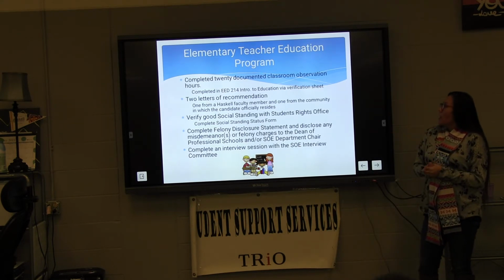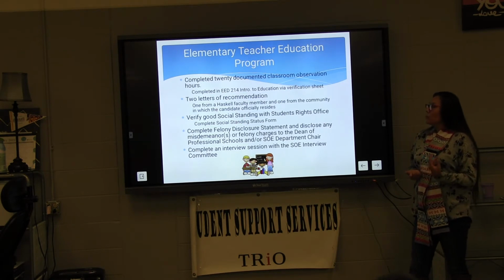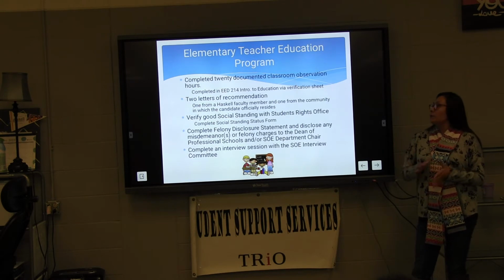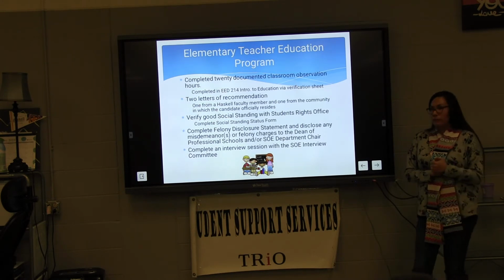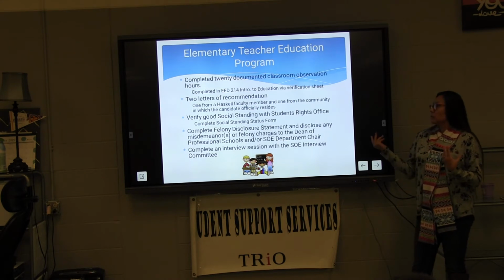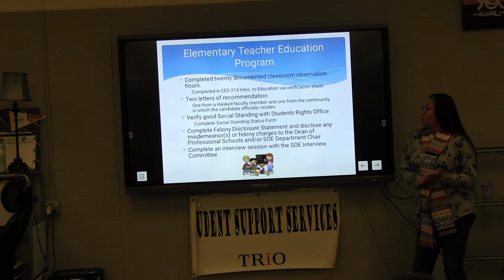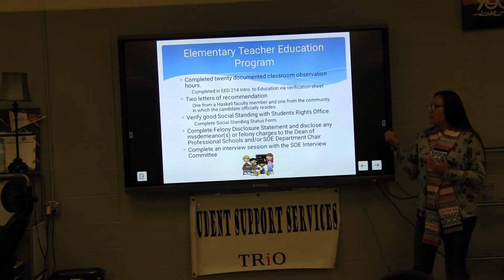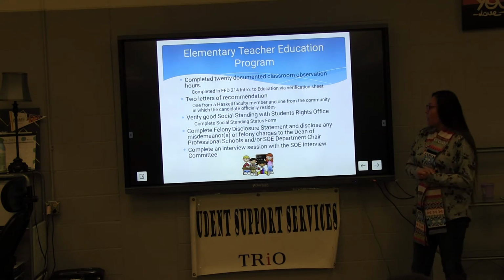You have to complete 20 classroom hours of observation, and get 2 letters of recommendation, one from Haskell faculty and one from the community in which the candidate officially resides, so it does not have to be here. You cannot ask anyone from the school board for a recommendation because they want somebody outside of the school board. Good social standing, which is verified from the Student Rights Office. You'll get a form from Mr. McKinney and then you submit that.